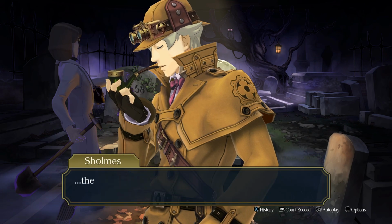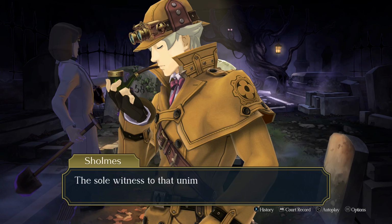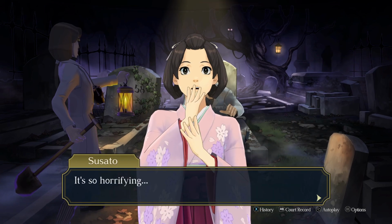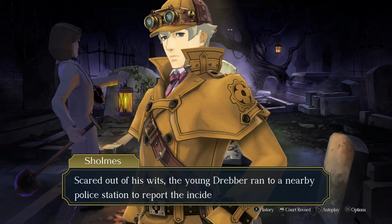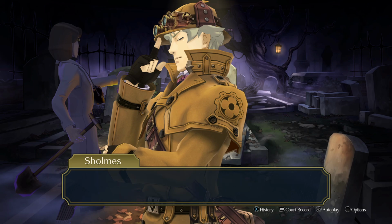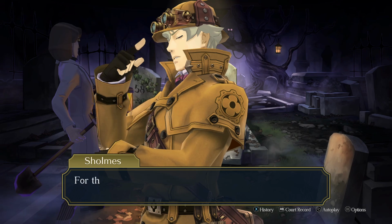10 years ago, a convicted professor, having been gibbeted and buried, emerged from his grave in the dead of night. Sole witness to that unimaginable scene was this young man. From appearances, I would say he was about 20 years old. So horrifying. Scared out of his wits, the young Drebber ran to a nearby police station to report the incident. The sheer terror of what he had seen is said to have turned his hair white overnight. Yes, as shown in the photograph we have of him, his hair is completely white.